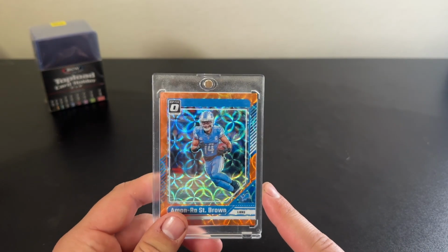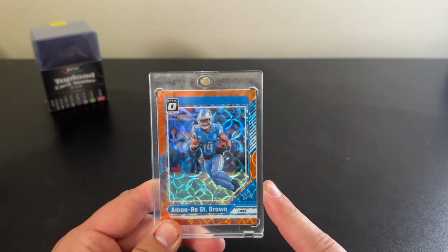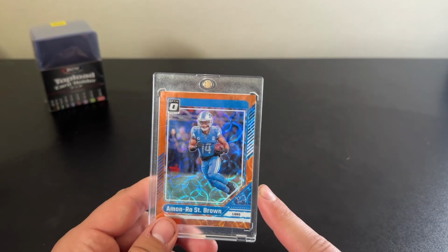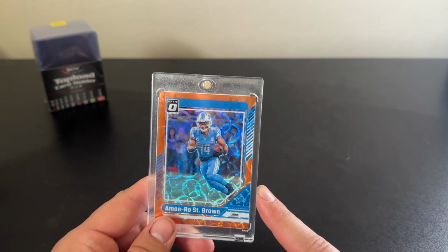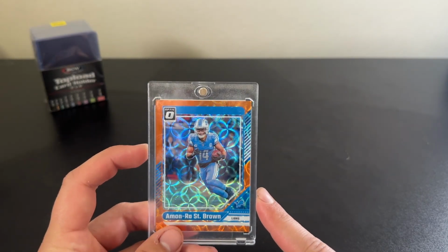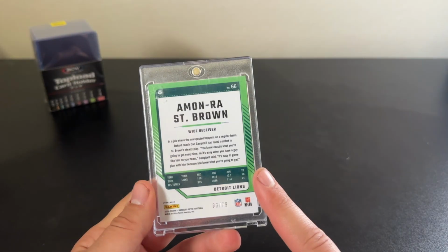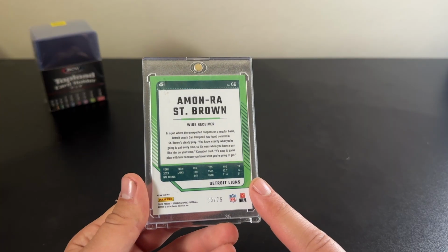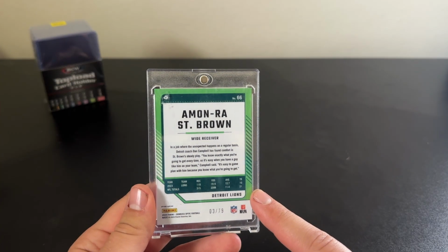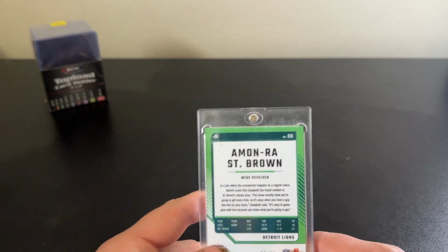This one is really cool as well. I love this. Really good contrast between the orange and the blue. Gosh, I forget what this one's called. Not Disco. But look at that, that's awesome. Amon-Ra St. Brown out of Optic. What is this, 2024? This is out of 79. Yep, 2024. Little dirty. We might have to throw some new Mag cases in there to make it look all nice.